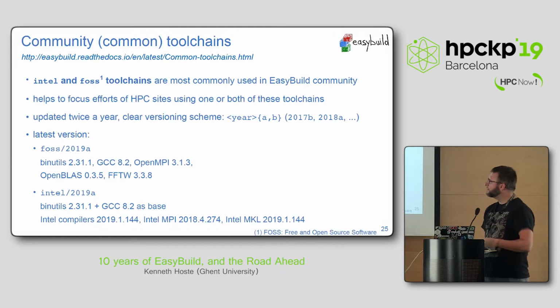Another thing we did in this era was defining common toolchains. We noticed that people were using different toolchains all across different sites, and there was not a lot of convergence. So we told the community, okay, we recommend using this foss toolchain, which is open source software, or an Intel toolchain, which is everything Intel with our own GCC underneath. And we said, okay, we're going to pick versions for this every 6 months and name this a common toolchain. So the latest version we have is 2019a. We'll do the b one in the coming weeks.